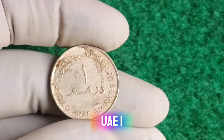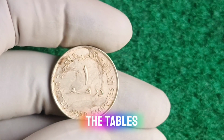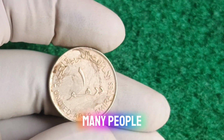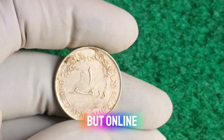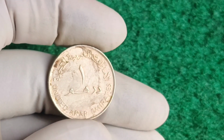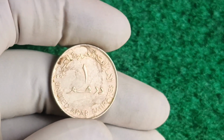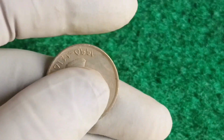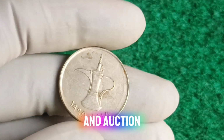If you have a UAE 1 Dirham from 1995, this video might turn the tables for you. Many people think this coin is just a normal circulating dirham, but online market data says otherwise. Some collectors are hunting specific years and varieties, and the 1995 issue has seen surprising interest on eBay and auction platforms.